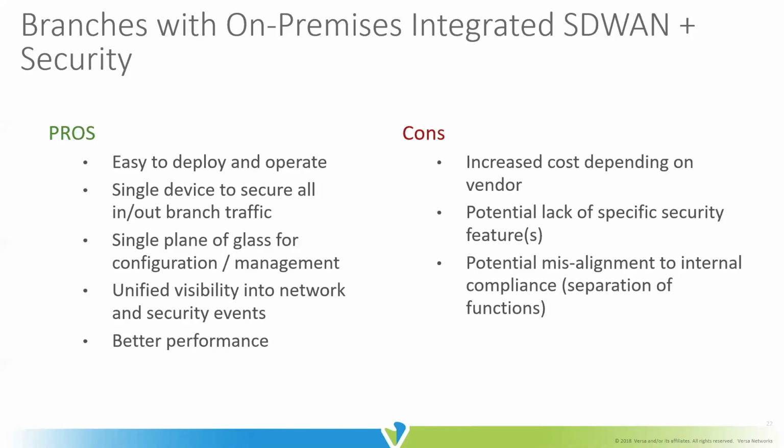You have a single approach to secure all inbound as well as outbound branch traffic. Because of a single platform approach to delivering network security as well as networking and SD-WAN, you now have a single point of entry for all of your configuration management as well as monitoring, thus giving you a single pane of glass for visibility that's unifying both networking as well as security events into a single console for you. And we can argue that there's better performance because there's less latency, with a reduced number of hops between multiple different services or multiple different separate appliances that a packet actually has to traverse and go through.